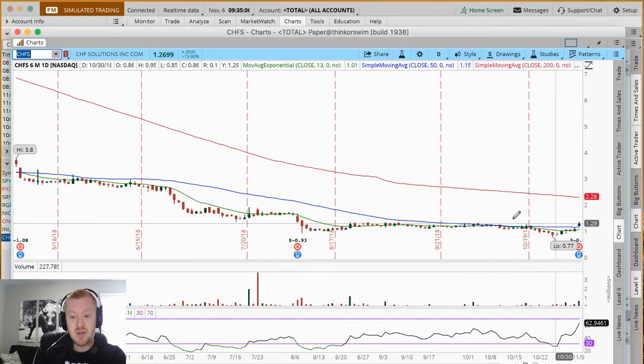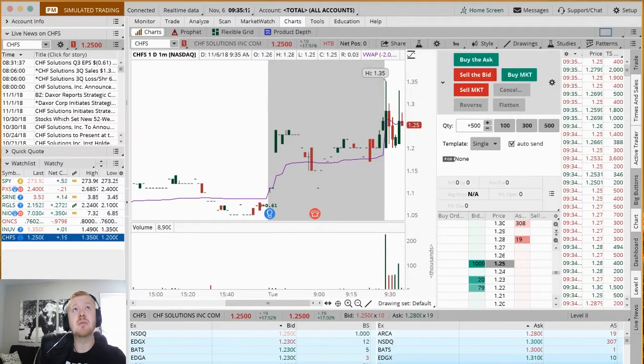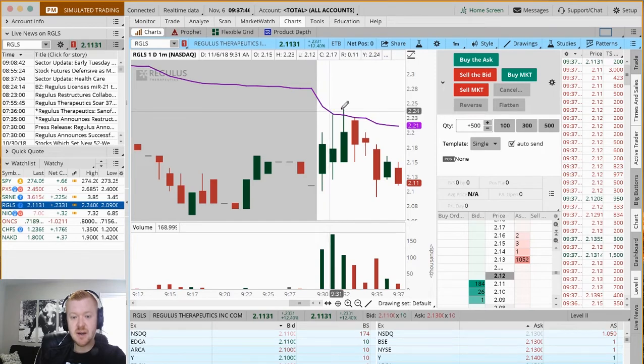If you look at this, we haven't been above the 50-day in over 6 months, and this is the first day we're opening up above it. And we have a PR. RGLS, this one's getting stopped up around the VWAP. This is an indicator you guys got to use.